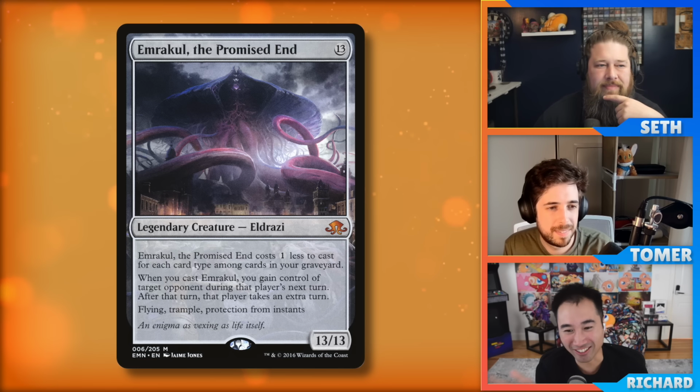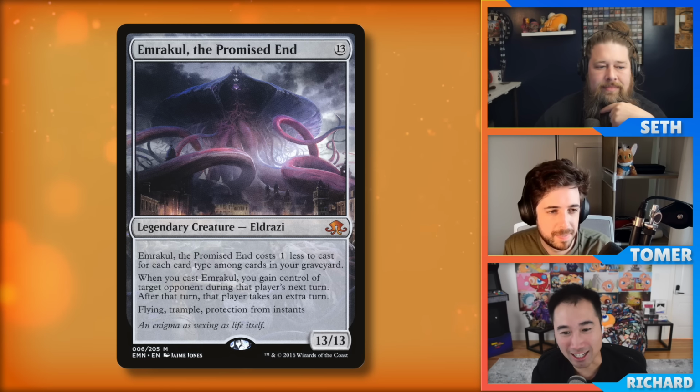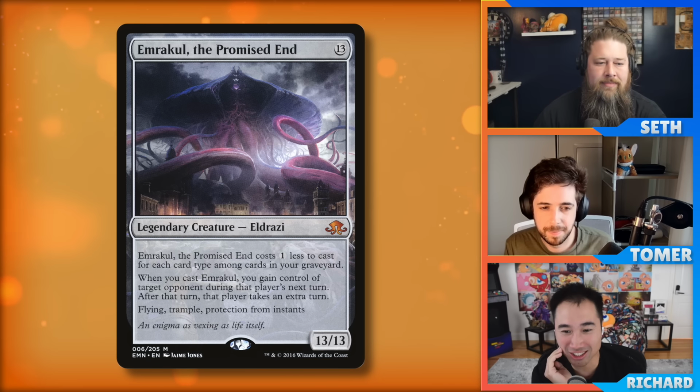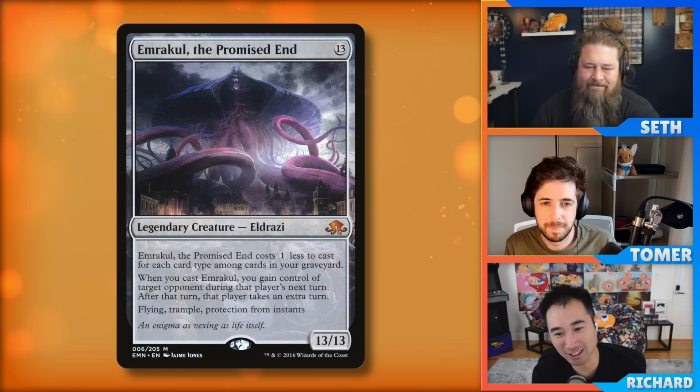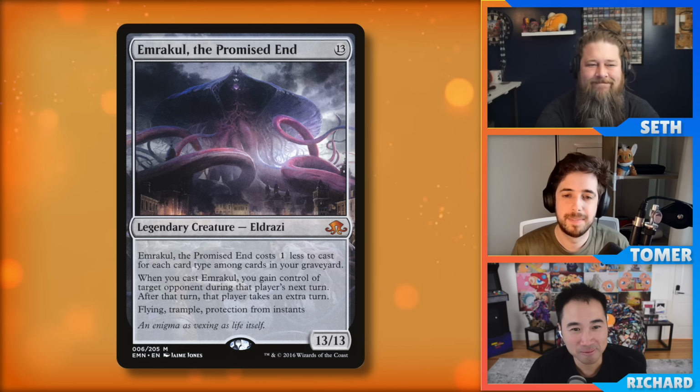13 mana, generic mana, 13/13. It costs 1 less to cast for each card type amongst cards in your graveyard. When you cast Emrakul, gain control of target opponent during that player's next turn. After that turn, that player takes an extra turn. Flying, trample, protection from instants. I give it an A.